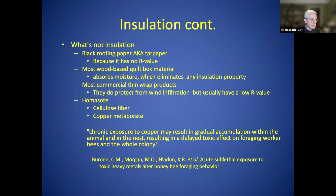All right, what's not insulation? Well, I think a lot of people think that black roofing paper, basically tar paper, is some kind of insulation. It isn't. It can act as a windbreak if it's properly installed, and it might keep air from infiltrating the cracks, but it doesn't have any mass, so it can't have an R value. It has no R value at all.